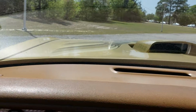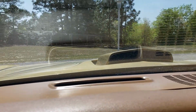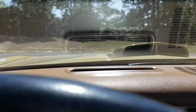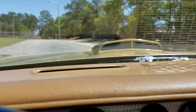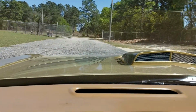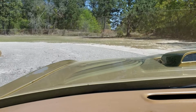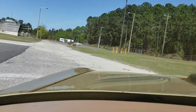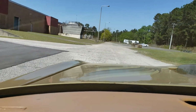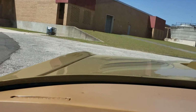Always a cool view when you get to see a shaker poking out of a hood. Just a bad time of day for some shade. Maybe by this tractor trailer.